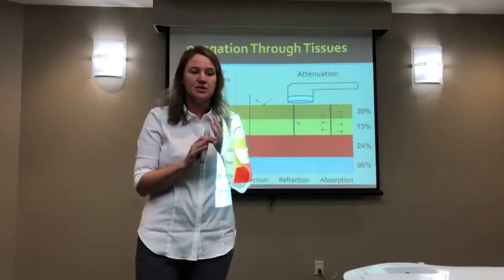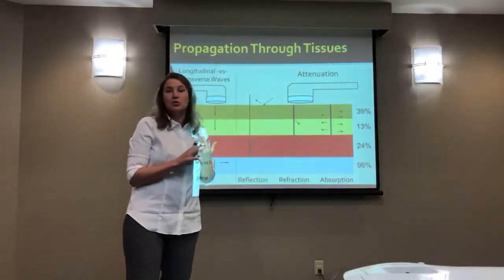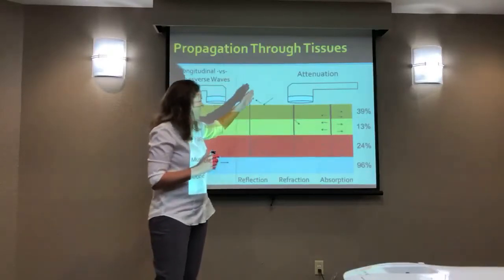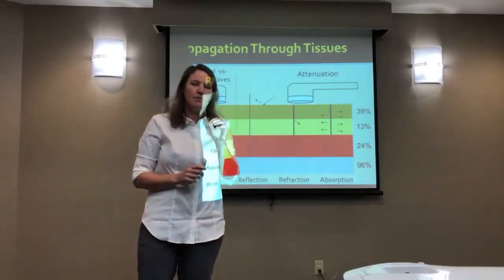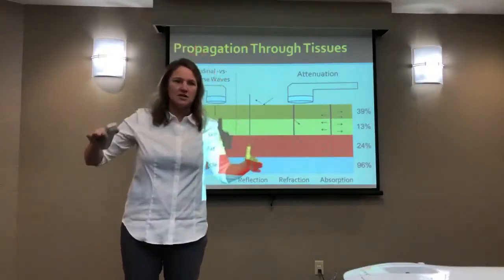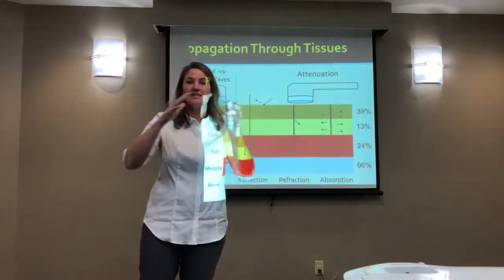Okay, so that's reflection. Refraction is not something we really utilize. It's an unfortunate thing that happens. And what happens is as the ultrasound energy is passing through the tissue and it encounters a change in density, but it's not significant enough to go back the direction it came, it causes it to just bend and go off the straight path. And this causes it to scatter.